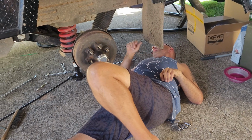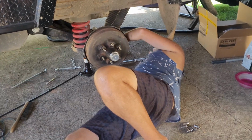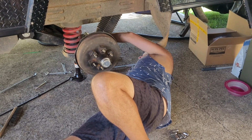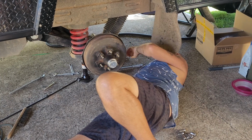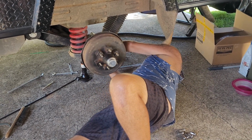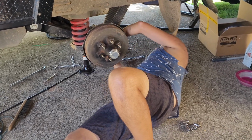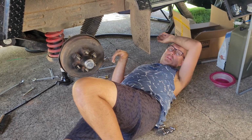With the amount of load on the spring, you can't do it until you take the load off. So that's what I'm doing at the moment. I'm disconnecting the shock absorbers so I can bobble the A-arm down and then see if there's any movement in the bushes.